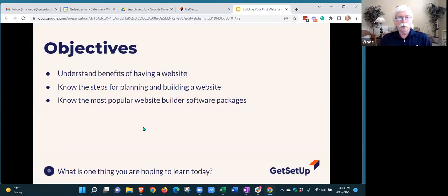So objectives for today is to understand the benefits of having a website, know the steps for planning and building a website. And finally, what we're going to do is review some of the most popular website builder software packages. You'll know what that means by the time we get there, and wrap up the class with a short demo of one of those website builder packages, which hopefully will take some of the more conceptual material we'll cover early in the class, make it a little more concrete. So let's get started.